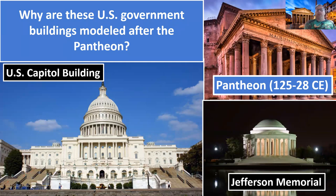Why are these U.S. government buildings modeled after the Pantheon in particular? Why the Capitol building? Well, we are a republic. That's where our laws get made. Why the Jefferson Memorial? Note here you can actually even see the string course on the outside. This is about one third the scale of the actual Pantheon. Why the Jefferson Memorial, where the Jefferson statue is?